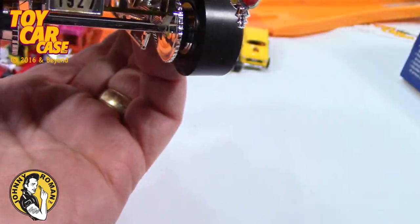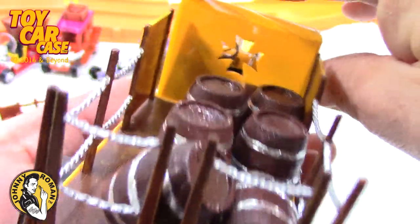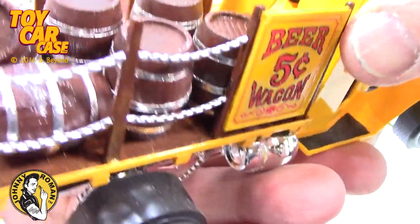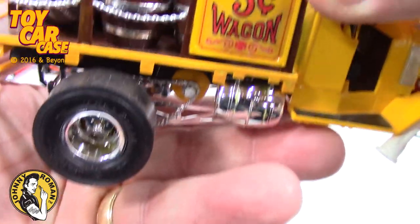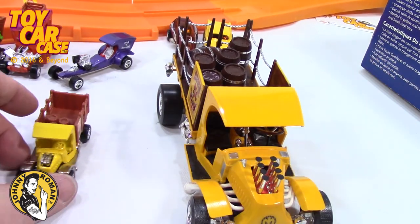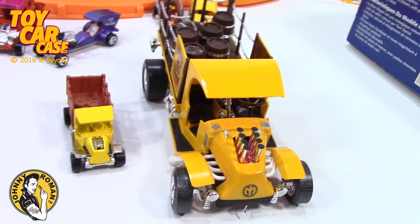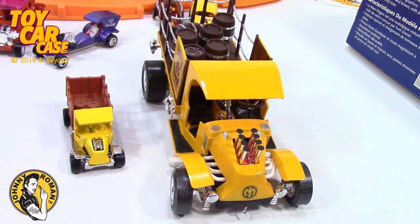Killer exhaust. 1927 on the license plate. Got a cross at the back window. Boy, this is cool. You got the big, you got the little 24th, 64th. Nice.